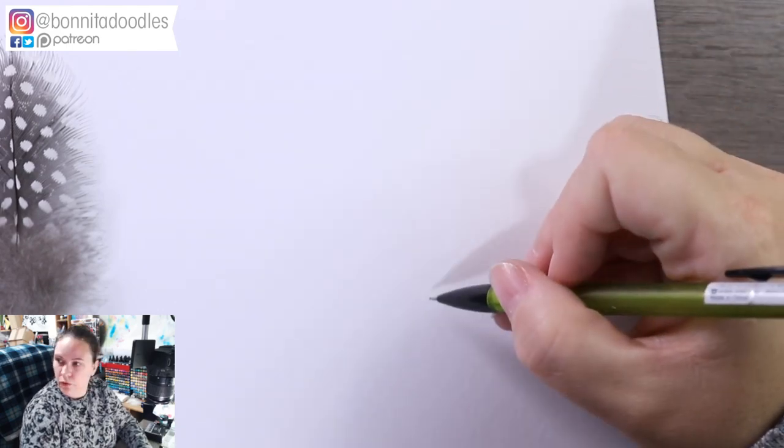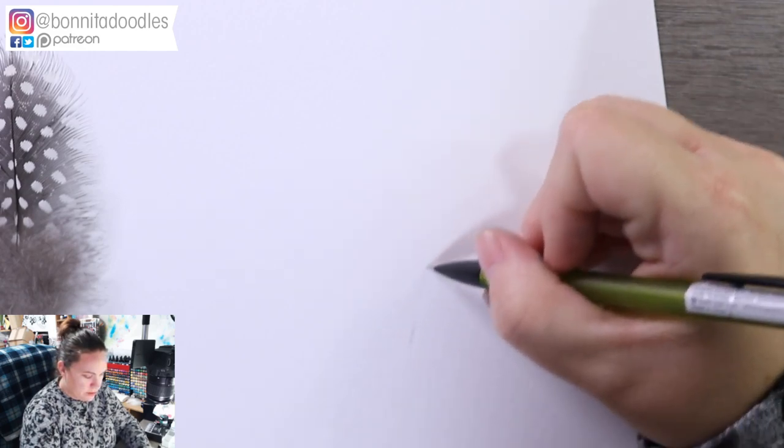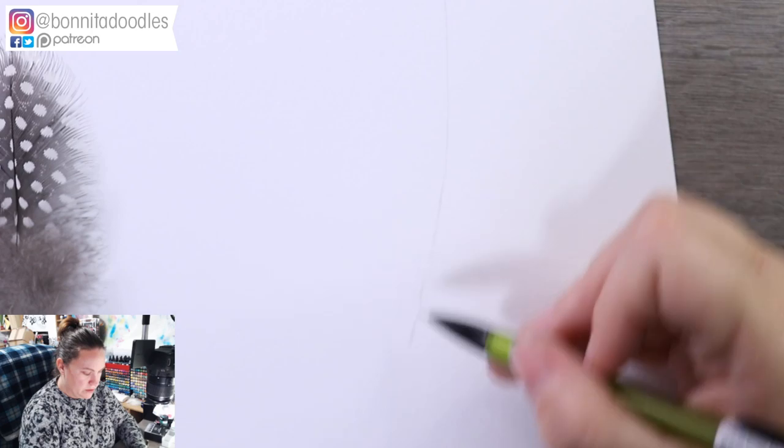Okay, so the first thing we're going to do really is just draw the middle section. And we're just going to do the most basic of lines and just keep it like that. So this is going to be our very top. I'm going to extend that down a bit.